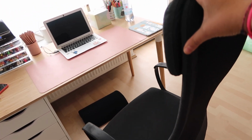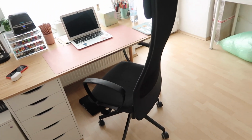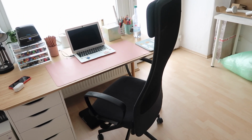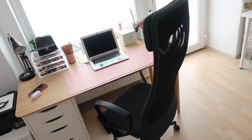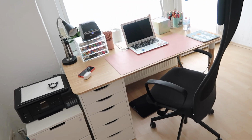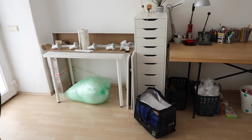The chair has been a nightmare to mount because, as I told you, I bought it second hand, and in order to bring it home, we needed to unmount it. So that's why today has been a little challenging, but at least I have my corner here where I can work. And this probably will be a table that I will use to take pictures and stuff.